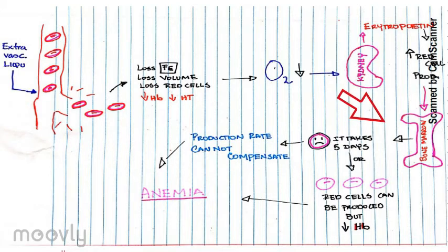Next, the bone marrow, stimulated by the erythropoietin, starts to produce stem cells, which will convert into new red blood cells, but this process takes approximately 5 days. And if the blood loss is not controlled, anemia is imminent. Even if the new red blood cells are successfully produced, they might not have enough iron, which leads to low levels of hemoglobin. With low levels of hemoglobin, the oxygen level cannot return to normal.